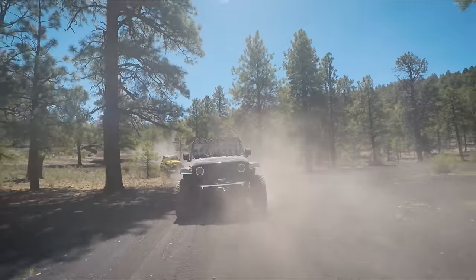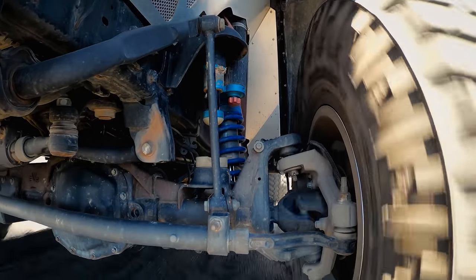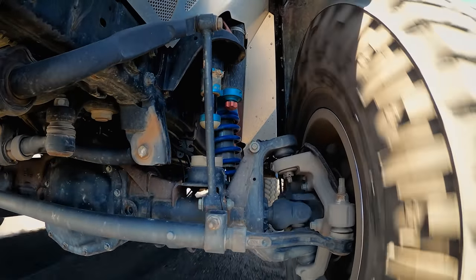If you only have 2 inches of up travel, you hit a bump that's 2 inches, you're gonna bottom out, you're gonna feel a jar. So you wanna have enough space that the shock can control that bounce. It's less jarring to the customer. A lot of people are really concerned about LCG, that's a big buzzword in the industry.